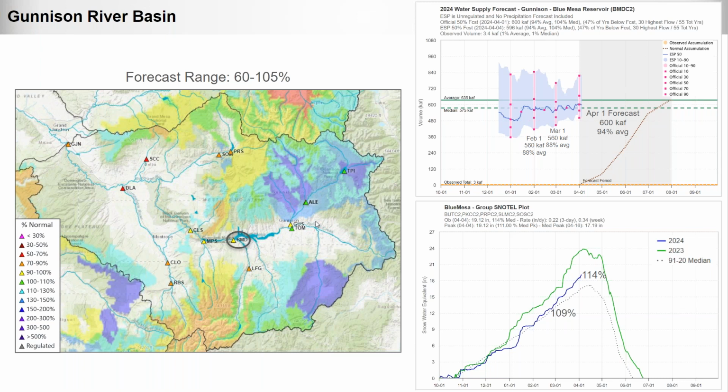And then as you make your way around the Gunnison, the North Fork of the Gunnison, conditions aren't quite as good there, as well as the southern part of the Gunnison. This would be the Uncompahgre River. Again, not doing quite as well as the portion of the Gunnison along the Continental Divide. So our April 1st forecast at Blue Mesa is 600,000 acre feet, which is 94% of average. And you can see the gains during March and the snowpack above Blue Mesa, 109% of normal back on March 1st, and now about 114% of normal early April.